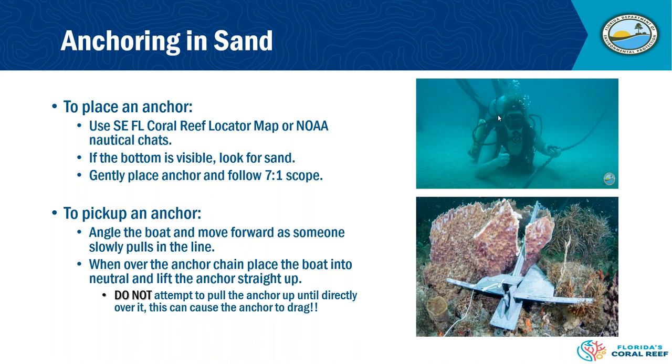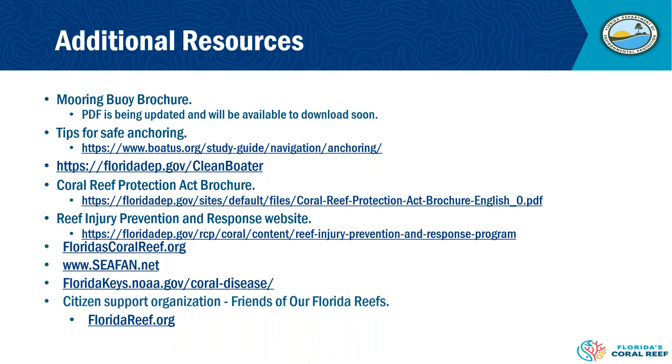When you're picking up the anchor, try and move your boat a little bit forward so that the anchor is directly underneath you, and try and just pull it straight up. When over the anchor chain, place the boat into neutral, lift it straight up. Do not attempt to pull it directly over, or back down your boat so that you drag it out. It could cause your anchor to drag and cause damage, as now you've seen with all the photos.